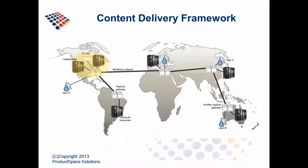So we'll start with what a content delivery framework is. Essentially, content delivery networks have been around for a while, delivering static and dynamic content using local edge and cache servers across the world. This is pretty much being used by all the popular websites that are there right now. So how would we do something like this in Windchill? Essentially, we would use a local file server in the location that you need access to. And so we'll talk about some of the drawbacks of doing that.